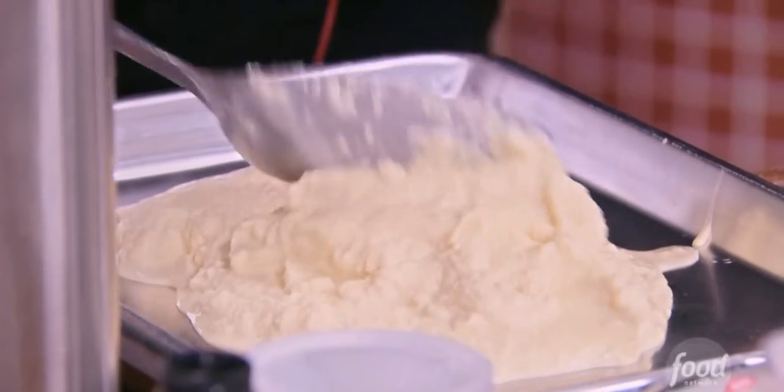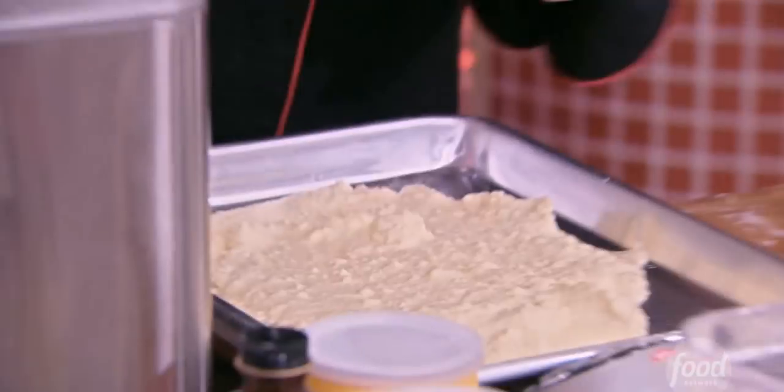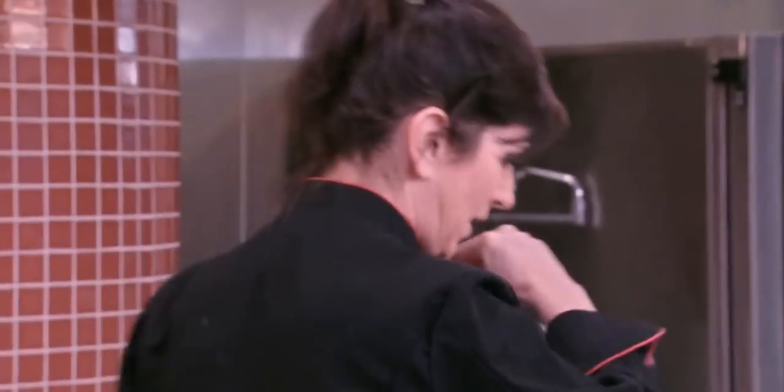No. It looks a little bit icy. The ice cream is not working, and I've got to come up with plan B. Cuss.